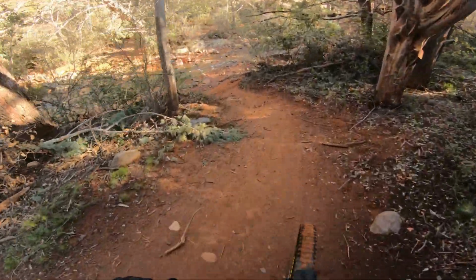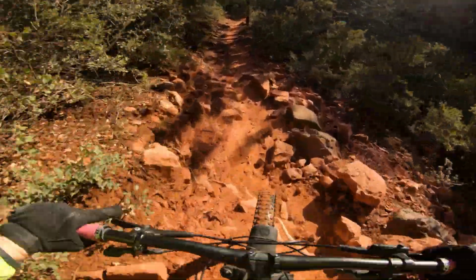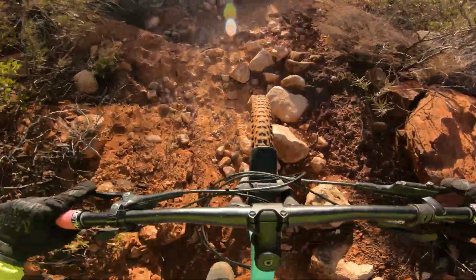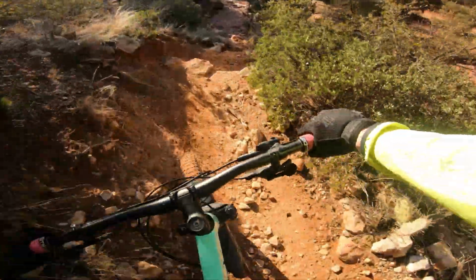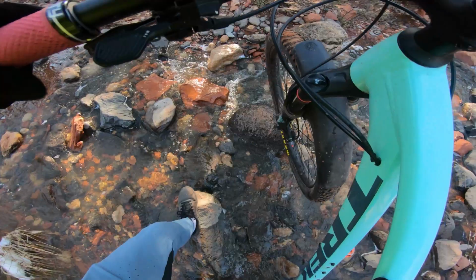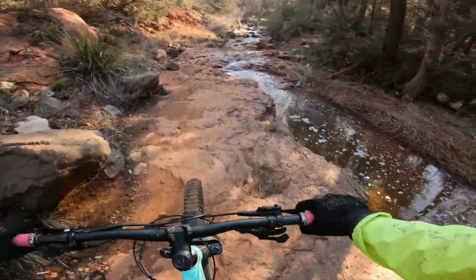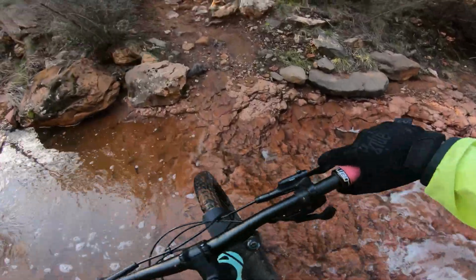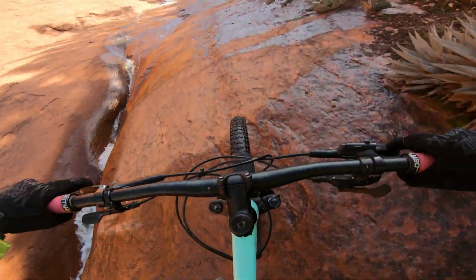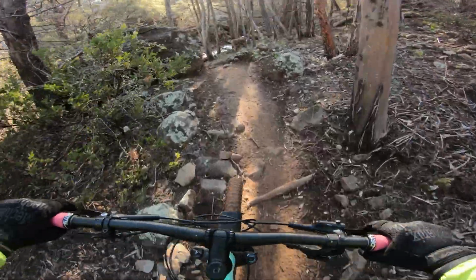I gotta cross again. Just going back and forth. Going back into the water again. Oh, so we crossed it just to go right back across the other way again. Oh, jeez. Oh, not another water crossing.